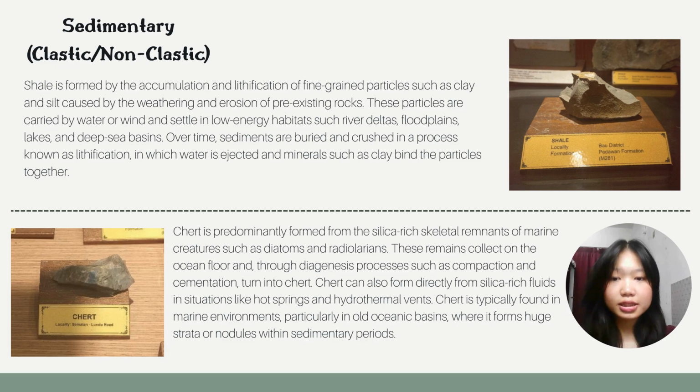Chert, a non-clastic sedimentary rock, is primarily formed from the silica-rich remains of marine organisms like diatoms and radiolarians. These remains accumulate on the ocean floor and transform into chert through compaction and cementation. Chert can also form from silica-rich fluid in environments like hot springs and hydrothermal vents.